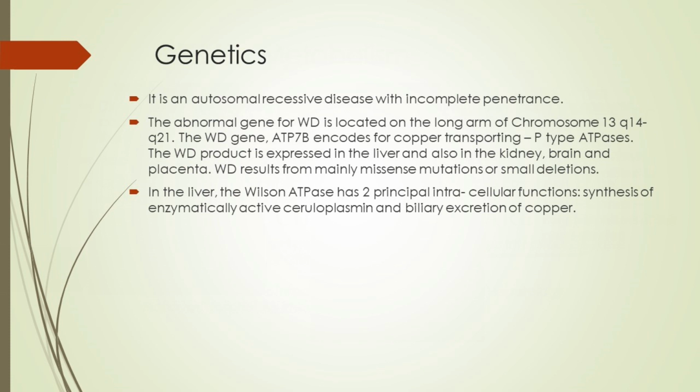They also have Coombs negative hemolytic anemia. It's because of the oxidative damage to the RBC membrane that is taking place because of the excess copper. So there is no other mechanism of why there is Coombs negative hemolytic anemia. Coombs negative hemolytic anemia means when you do DCT, ICT, it's negative. But the child is still having hemolysis that is taking place.